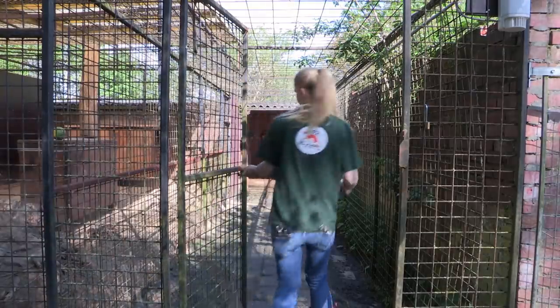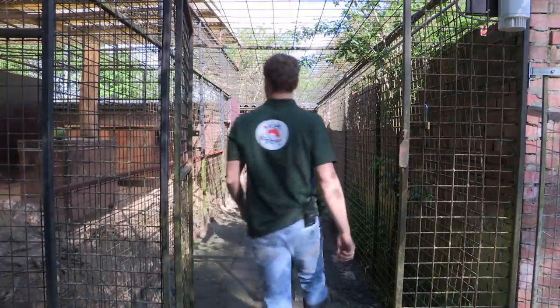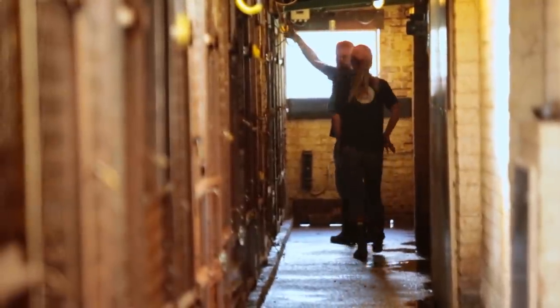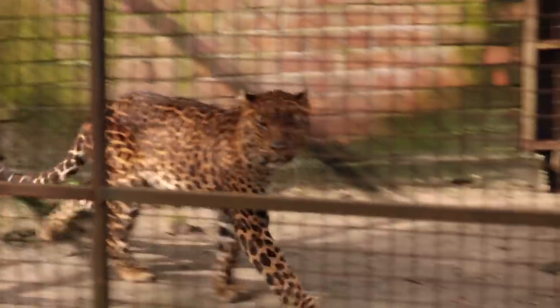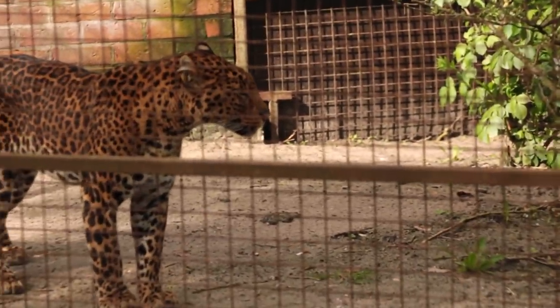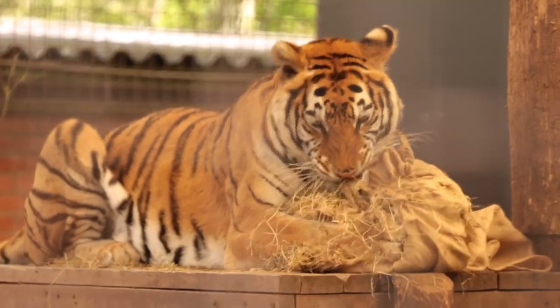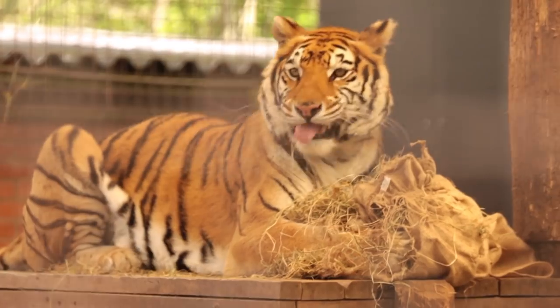An important part of daily life for the animals of Felida is what's known as enrichment, activities which help to keep the animals physically and mentally stimulated. If you look especially at predators in captivity, you can see that their environment is not stimulating for them, so they don't see any new things. And through enrichment, they can get the feeling that they're in the wild, they have the new smells, they can hunt.